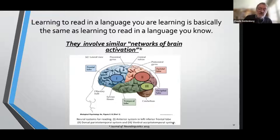But whether you're proficient in the language you're learning to read in, or you're learning the language you're learning to read in, it involves similar networks of brain activation. And again, I would refer you to the Journal of Neurolinguistics, where I got all these words that are in between quotes. Now, I want to emphasize here that there is a worldwide literature on this. In fact, the Journal of Neurolinguistics draws on research and studies and analyses and brain scans and behavioral studies from lots and lots of different languages. It's not just about English, and it's certainly not just about monolingual English speakers in the United States. This is a worldwide literature with lots of first and second languages. And there are students all over the world learning to read and developing as readers in languages they are simultaneously learning. So it's a very robust research base.